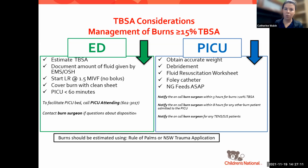Once they are in the PICU, we get an accurate weight. We do a debridement for an accurate TBSA, and then we complete the fluid resuscitation worksheet. In addition, a Foley catheter is going to be placed because that is going to help guide our fluids, and then also place an NG for feeding and get that going as soon as possible.